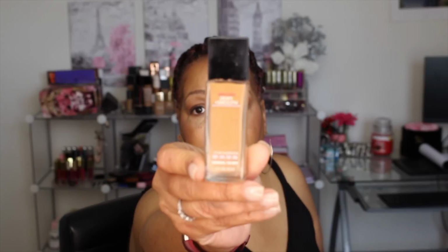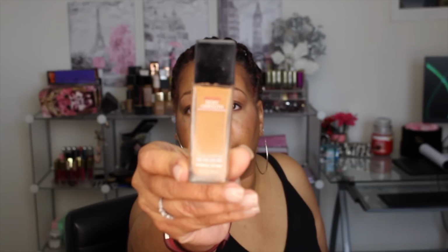Especially if you do have high-end foundations and makeup that you really like to save for those special occasions. This works just as good for special occasions or everyday use, instead of using your higher end products. So I'm telling you, I love this. This is one of my all-time favorites. Love it by Maybelline. Maybelline Fit Me.